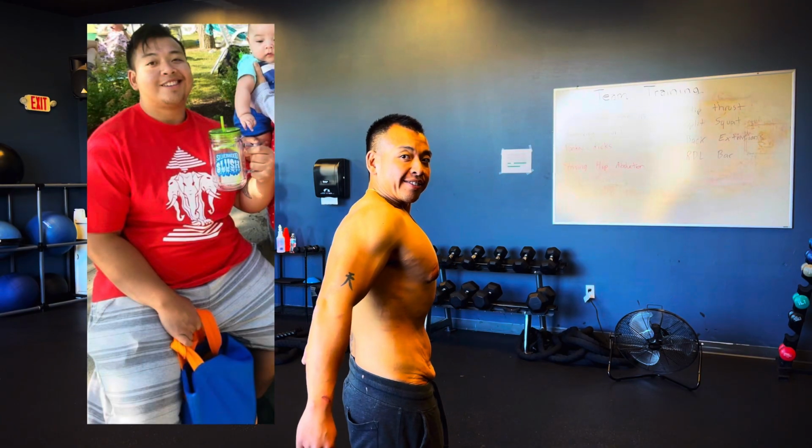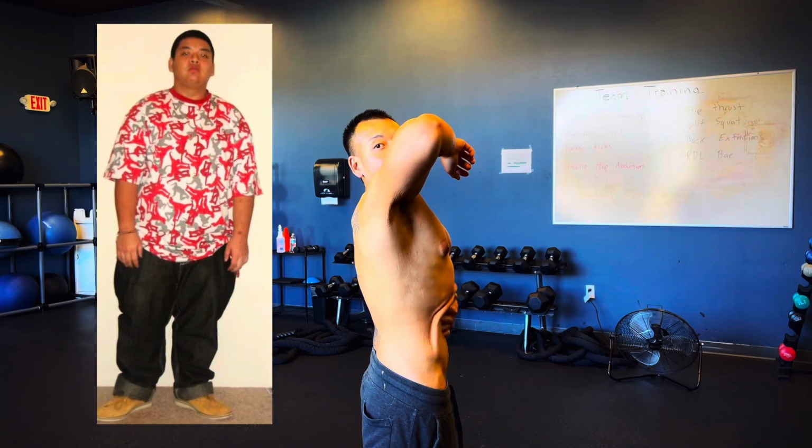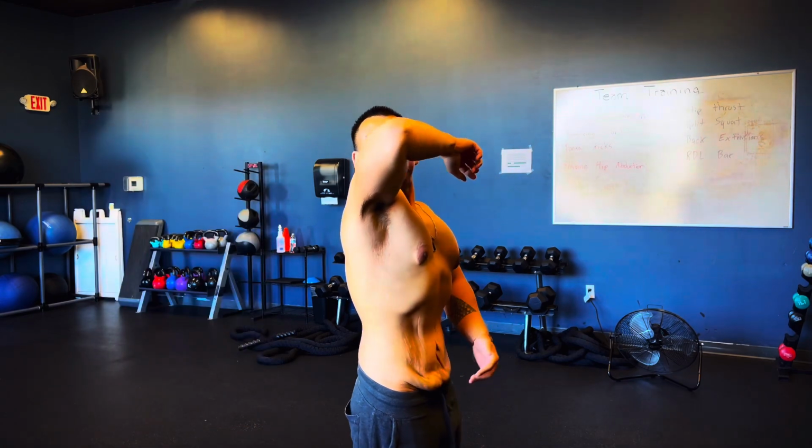This is me after I'm done working out, after I'm done doing workouts, but I also got this. As you can see, I still got all that. Still got all that. That's just all from the 140 pound weight loss, right?